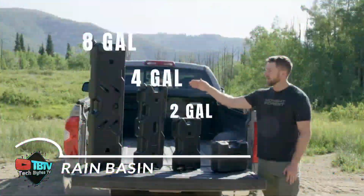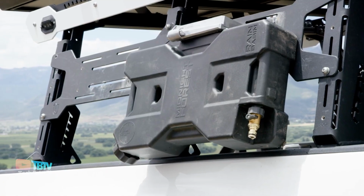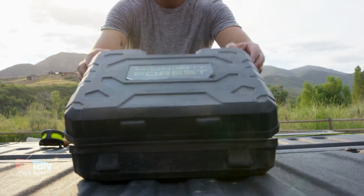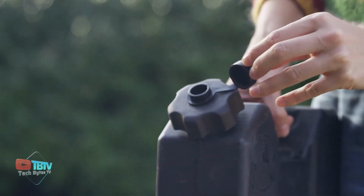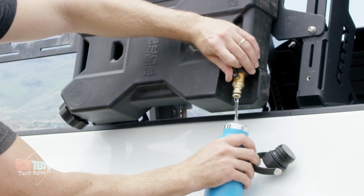The Rain Basin is an 8-gallon kit that can be mounted on the top of your off-road vehicle and acts as a water storage tank. However, that's not all, as it comes with loads of features, such as the tank being made up of LDPE materials, making it safe for drinking water.